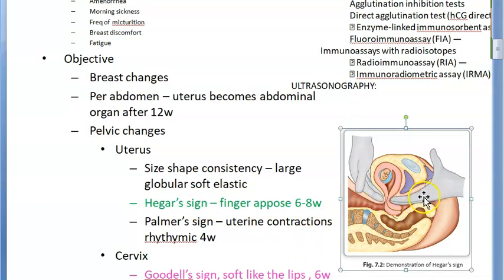You know what will happen? You put two fingers into the vagina, into the anterior fornix from one side, and the other hand on the other side, and if you compress the lower part of the body of the uterus, you can feel the fingers opposing. Okay, don't compress or squeeze. Basically you should be very delicate while you are doing this test, as it can cause an abortion. This is Hegar sign. They can ask this in the exam.